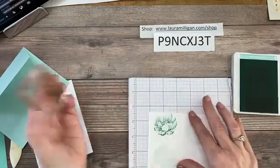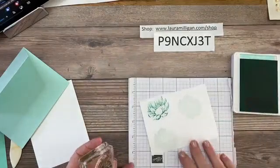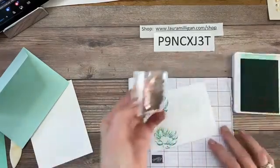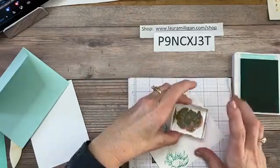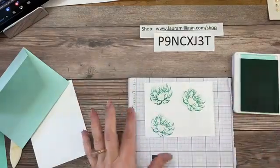Okay, so there's the first one. Not too bad. But see how it just adds detail, and with that light color behind it, it's so pretty. Okay, we'll do that one. Pretty good. Really, the best thing about, well, one of the good things about this photopolymer, especially for 2-step stamping, is you can see where you're going to stamp. That's not lined up perfectly, but I think it's good.